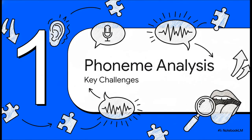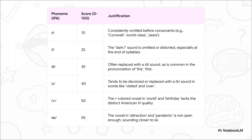First things first, we're going to zoom in on the individual sounds, the phonemes. We'll start with the ones that are causing the most trouble, because honestly, focusing on these is the fastest way to make your overall speech a whole lot clearer. Let's dive into this table. Right away, you can see that American R really stands out with a score of just 10. And the main reason for that, it's consistently getting dropped before consonants. You hear it in words like Cornwall, world class, and years.